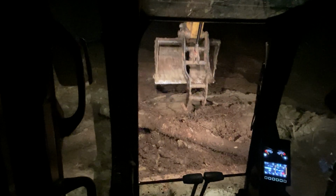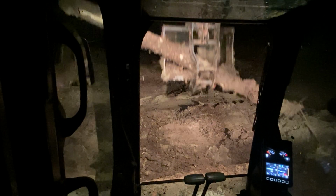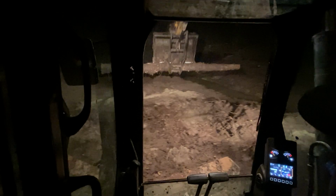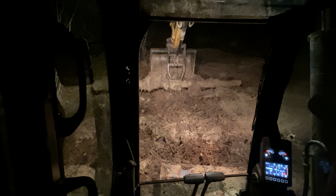But this has got to be the least durable and the least heavy built thumb on the market. I have seen thumbs on excavators have thousands of hours on them and not even have a bend or a dent in them.